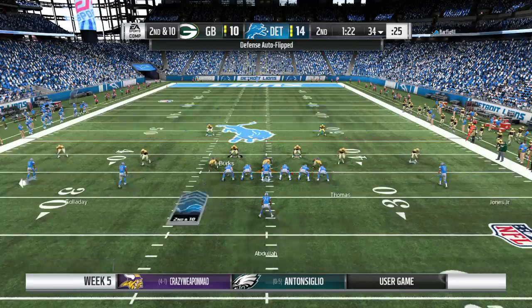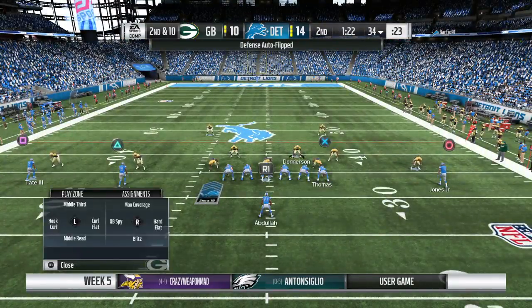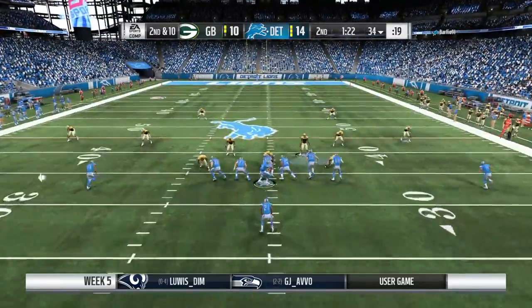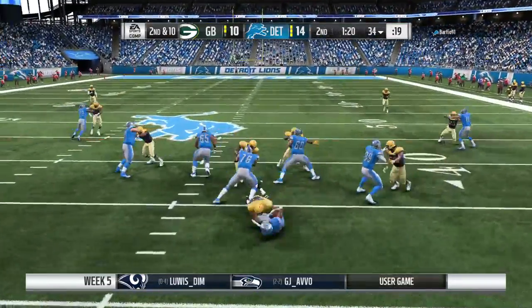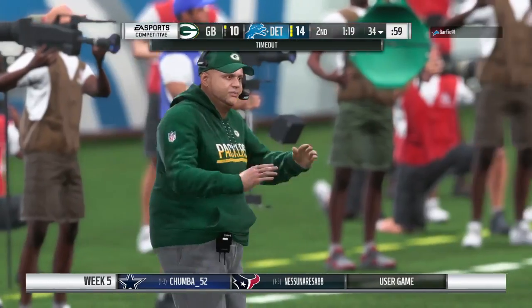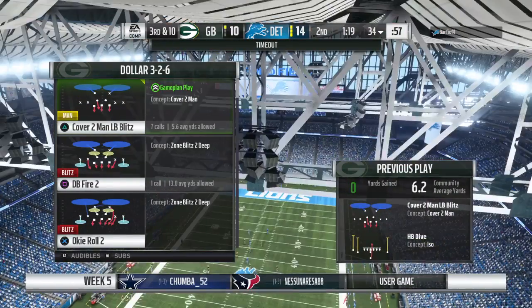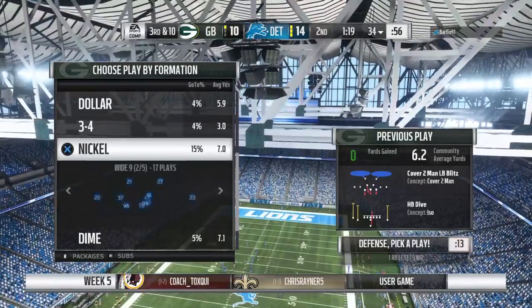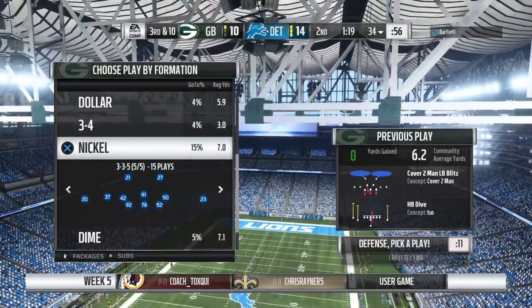Hey, tag 32. Tag 32. Hey, hot. A second down run for Abdullah. And he's stopped immediately there. And now the Packers going to take another timeout, as they'll talk it over here before what will be an important third down.